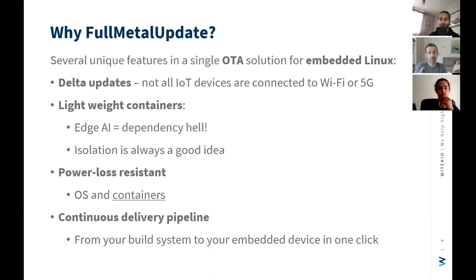Adding to that, isolation. If you use containers, you've got your application isolated from the rest of the system. From a security standpoint, it's always interesting. And using containers makes it easy for you to use cgroups and namespaces. So that's also very interesting from a security standpoint.